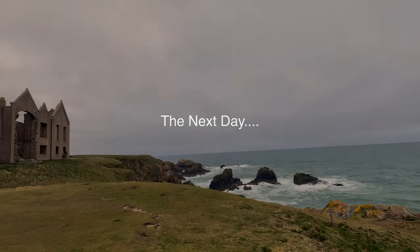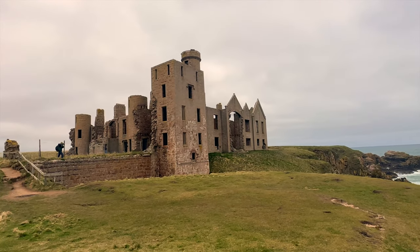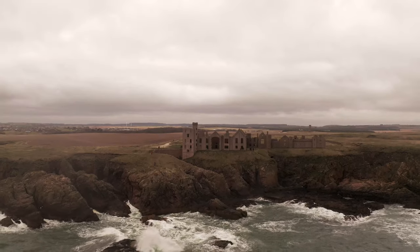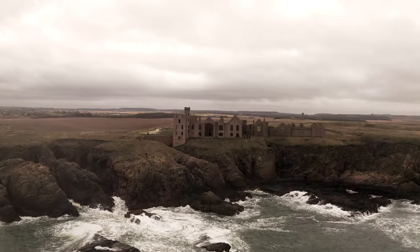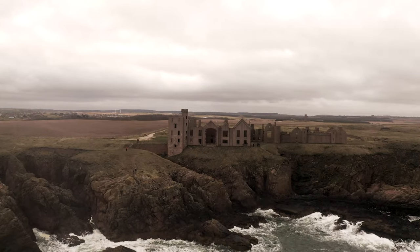The next day we visited Slains Castle, which is a lovely place. It was owned and occupied up to 1928, until the multimillionaire that owned it took the roof off it to avoid paying taxes, and then the locals ransacked it. And this is how it stands today.